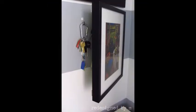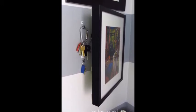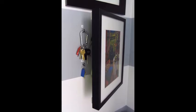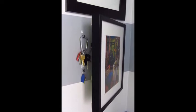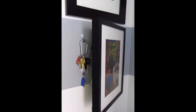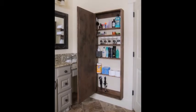4. Hidden key storage. Keys are perhaps one of the most common things to get missing or lost somewhere, while also being at the risk of getting stolen. Why not craft a hidden storage space for all the household keys to make sure you have kept this significant utility safe?